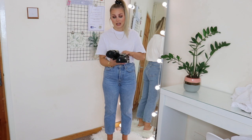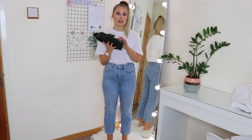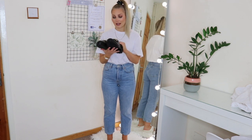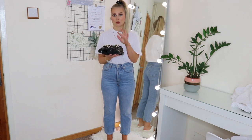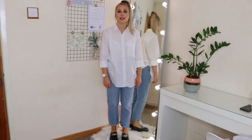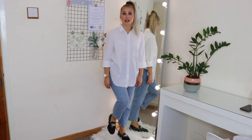And I really love the sort of chunky look. And I especially love them with some sheer socks as well. So we'll see how that goes. I'm going to pair that shirt with these loafers and we'll see what it looks like. I absolutely love these loafers. Oh my god, they are stunning.